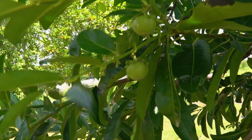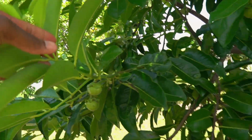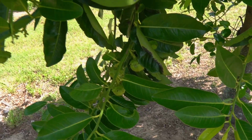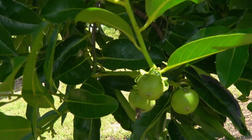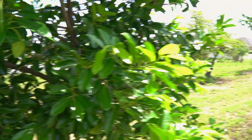Are there different types of black sapote? There's a few different varieties, and in my opinion, they're all the same. The only difference would be the size of the fruit. Some of them have larger fruits, some have smaller.